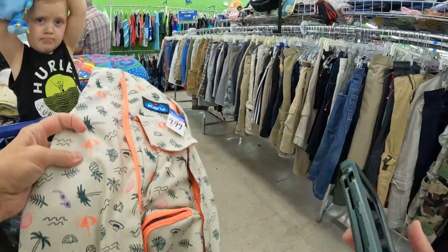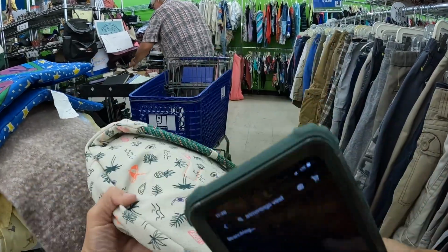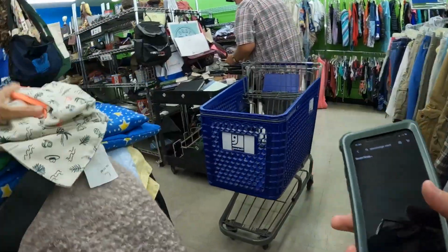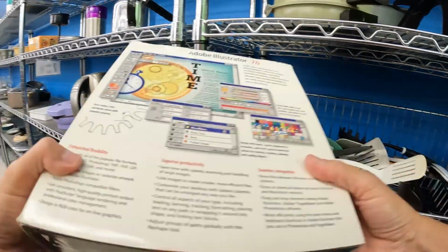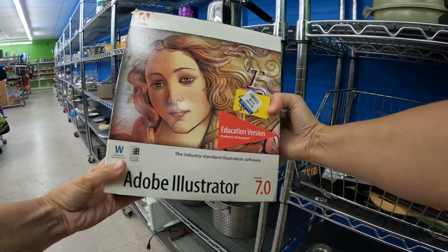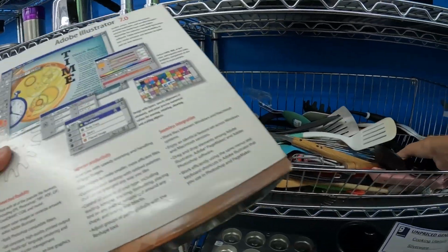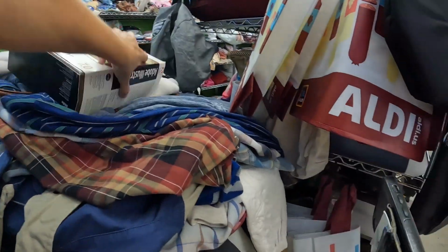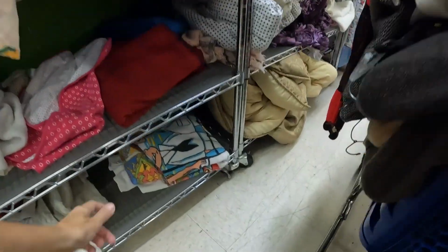Yeah, we might have been able to get that off, but we're trying to minimize getting stains out and stuff. And then I found this Kavoo bag, which is awesome. It looked brand new, and it was priced up a little bit, but I still decided to get it. Oh yeah. And then check this out. It was Adobe Illustrated. For years we've used Adobe, so I definitely knew that was a good pickup there.